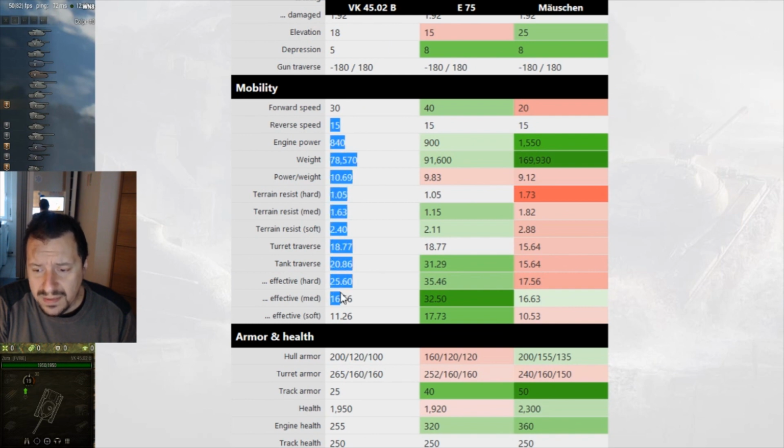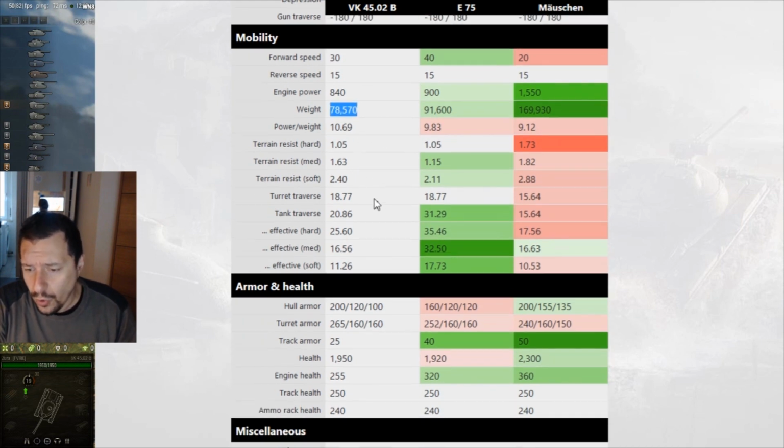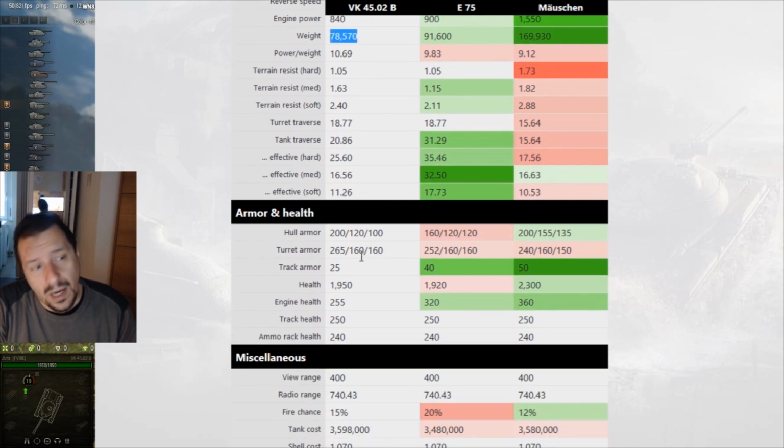But we can see that the VK is not as fast as the E 75. The worst thing is the tank traverse. It's not as agile as the E 75, but the speed is okay for a super heavy monster of 78 tons. But look at the armor. The frontal armor is amazing.